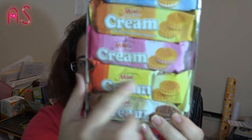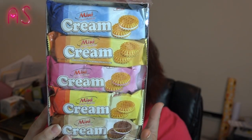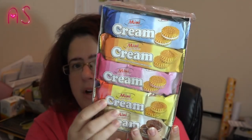The next thing I bought were these mini cream cookies. They come in vanilla biscuit with vanilla cream filling, vanilla biscuit with orange cream filling, vanilla biscuit with strawberry filling, vanilla with banana, and chocolate with vanilla. My favorite are the banana. And for a whole pack, it's 162 calories. So that is not bad for a whole pack, and there's 6 of them in here. And they're really good. So yeah.